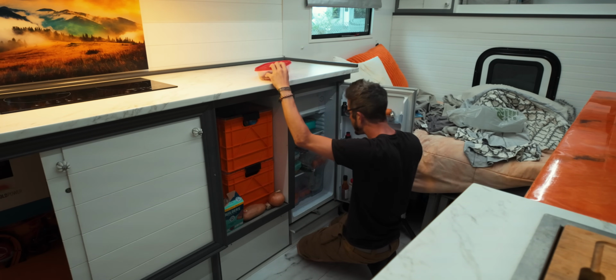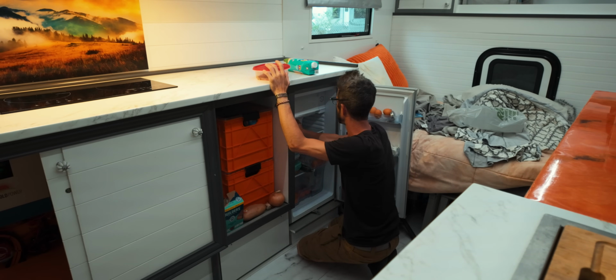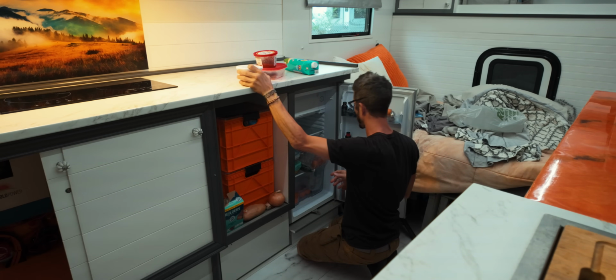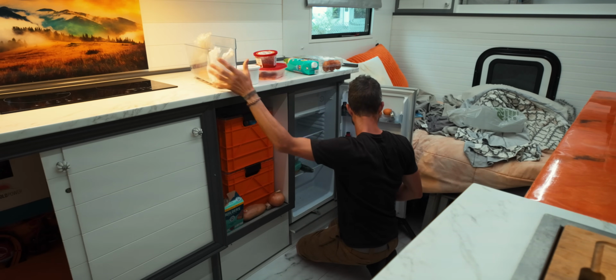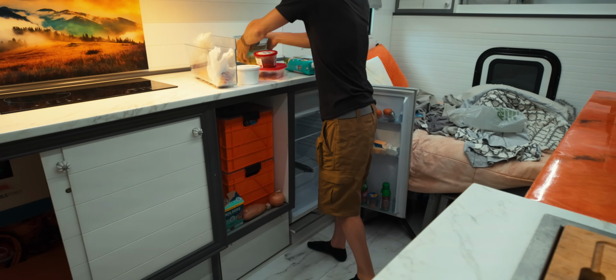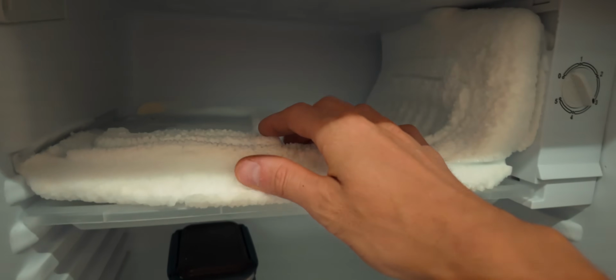What is this? Some beef, some coconut water, some salsa, tallow, cooking tallow, some eggs, a little vegetable tray, and this, let's see, hard-boiled eggs, here's some cheese. It's pretty crazy. It gets a pretty good sheet of ice on it. So every few months you gotta take everything out, let it thaw.